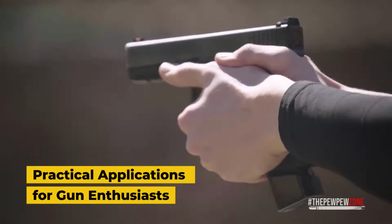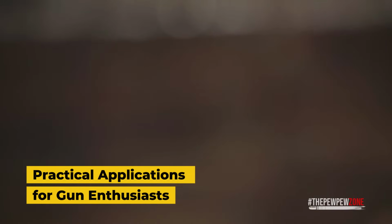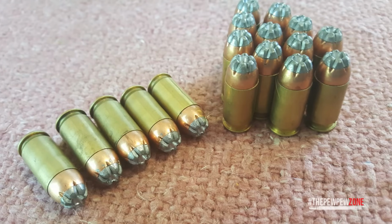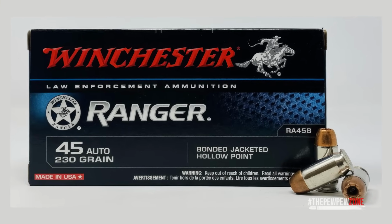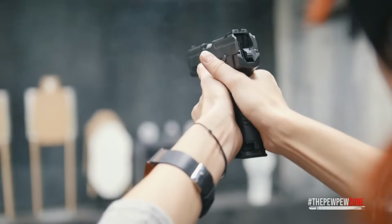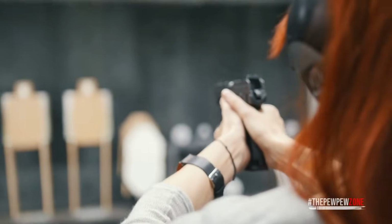So, how do these rounds fit into your life as a gun enthusiast? Let's talk about scenarios. For home defense, the 45 ACP is a top choice. Its low velocity reduces over-penetration risks through walls, and its stopping power is ideal for close-quarters encounters. A 1911 or Glock 21 loaded with Hornady Critical Defense gives you confidence in a high-stress situation.